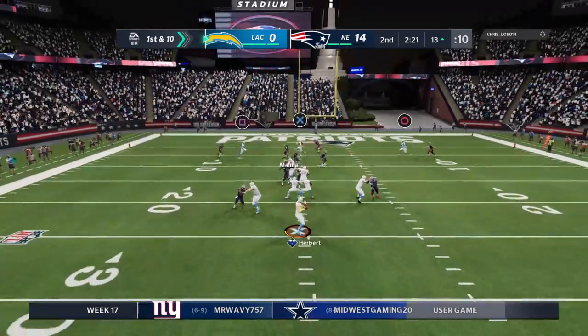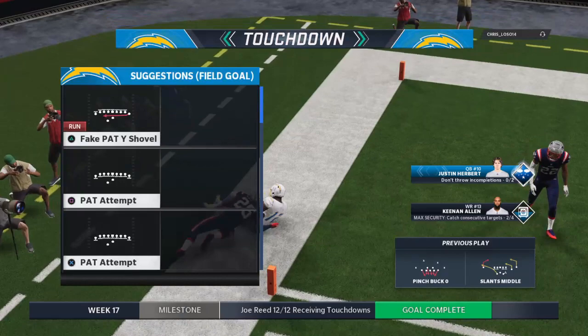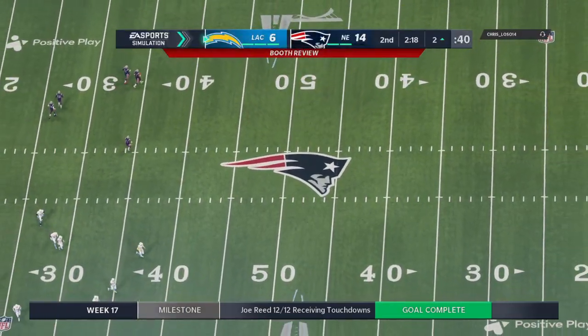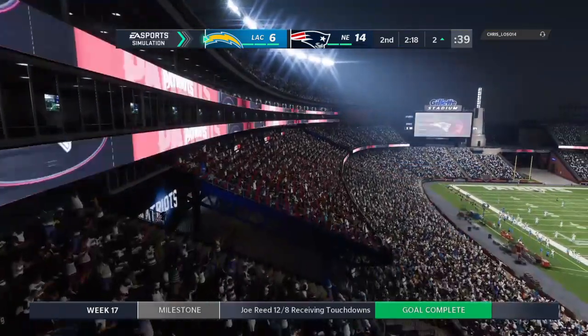Herbert operating from the red zone. That's going to be caught by Reed. Touchdown, Chargers. Complete to Joe Reed. Joe Reed with touchdown number 12 on the year. And the Chargers are able to make this a close game again.